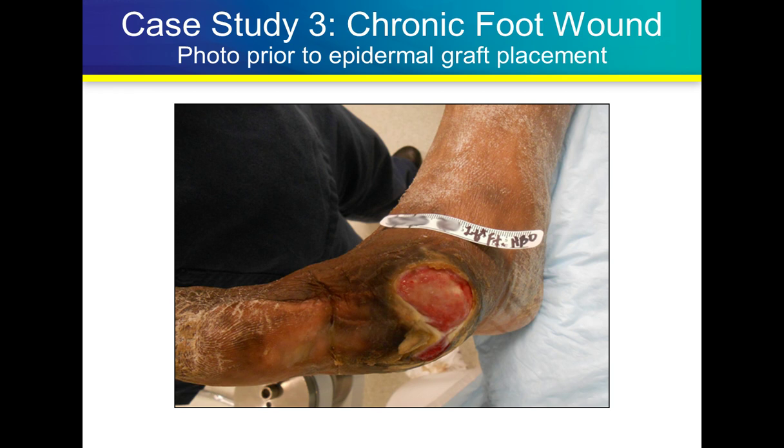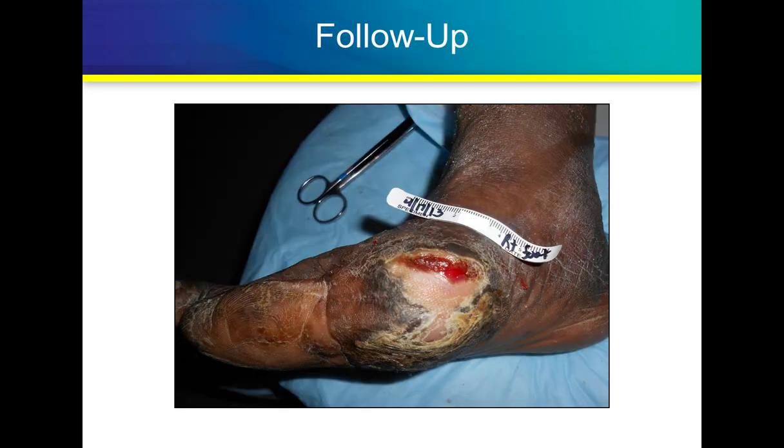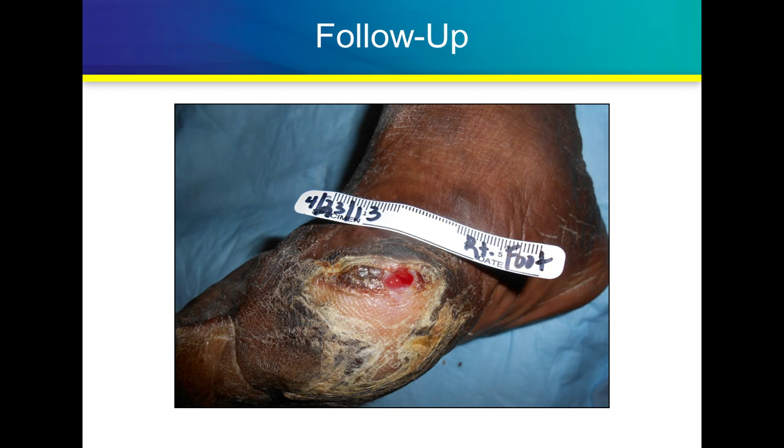You know, I read a lot of work that T.K. Hunt had done on epidermis, and the response of epidermis to oxygen. Epidermis really likes oxygen. And so we said, well, this is a perfect gentleman to put on epidermal grafting as he begins the process of hyperbaric oxygen therapy. This is a week later, 2 weeks, 3 weeks, and he was completely closed in 4 weeks.